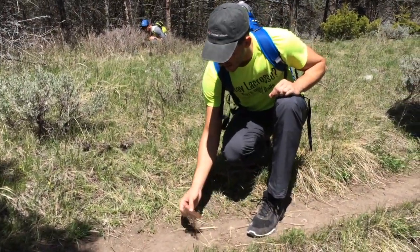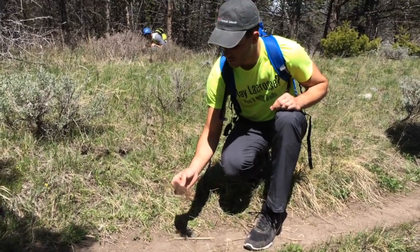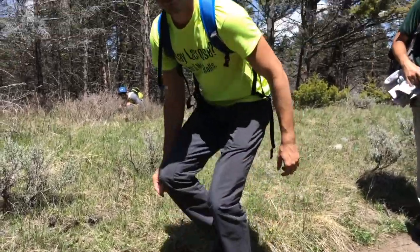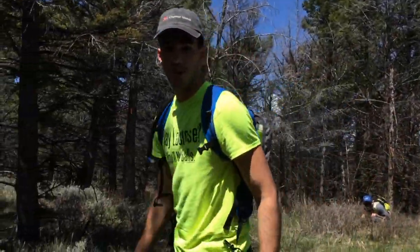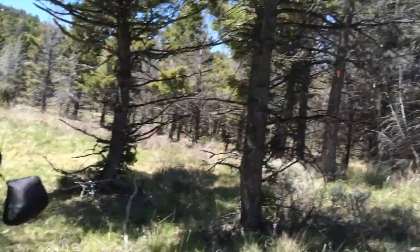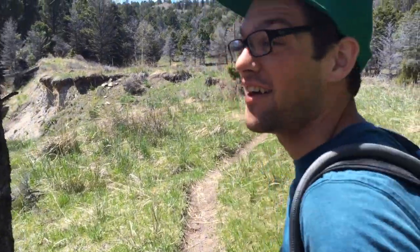What we've got here is a nice clump of bison fur. It appears to be from the winter coat, because as the weather warms, they begin to lose it. Let's see what we can find. Wow, would you look at that? There's a bison right there. All right, let's go. She's a beaut. Let's go check her out.